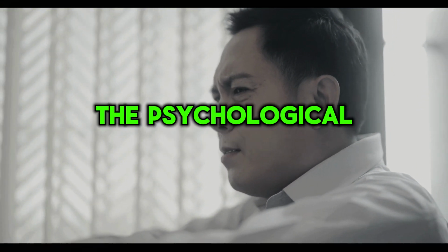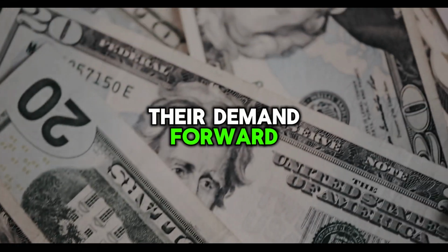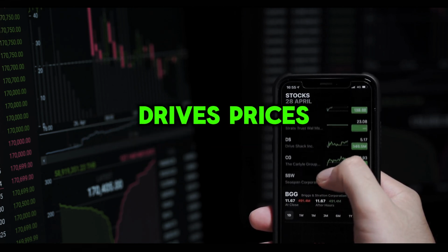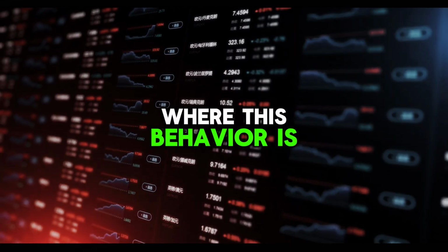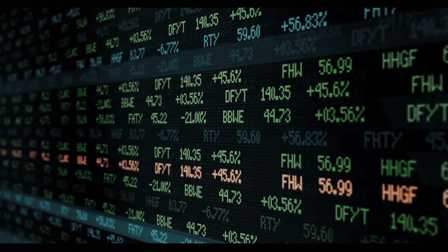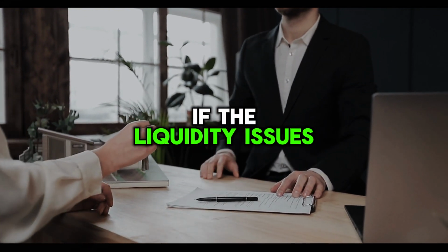He also discusses the psychological aspects of inflation, noting that once consumers start to believe that prices will continue to rise, they begin to pull their demand forward, buying things now before prices go up further. This behavior can create a self-fulfilling prophecy, where increased demand drives prices even higher. However, Rickards notes that we haven't yet reached the point where this behavior is widespread, though we're getting dangerously close. The Fed's actions to curb inflation by raising rates may cool off demand, but it also risks triggering a deeper economic downturn.